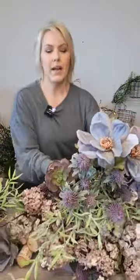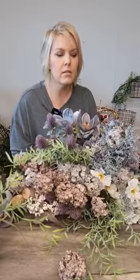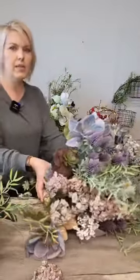So this whole pile of goodies, can you see the colorway? It's blending blues with greens and a little bit of soft, dusty, purpley tones. We're gonna call this Serenity. And this is my process.